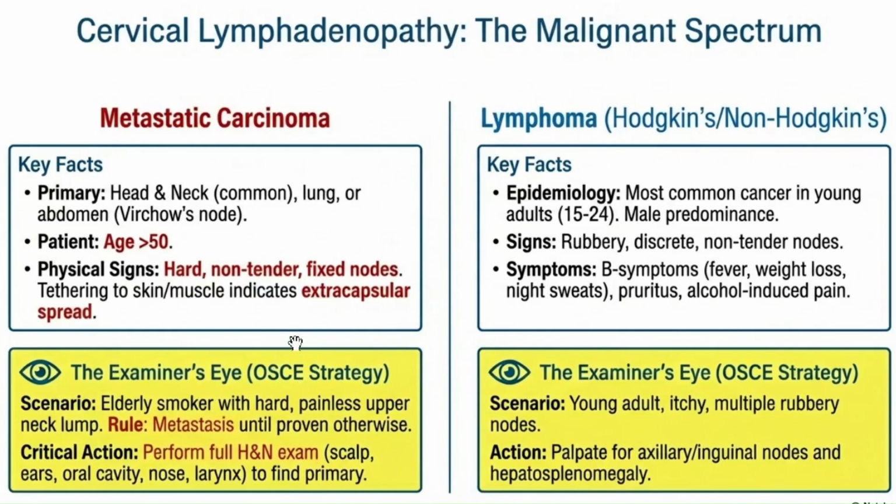Okay, so rubbery and tender in a kid is usually fine, but let's flip that profile. Now you have a 65-year-old patient, a heavy smoker maybe, and the lump feels totally different. This is where the mood in the room just changes. If you find a node that is hard, rock hard, non-tender, doesn't hurt at all. And crucially, it's fixed. Fixed as in glued down. Yes. You can't wiggle it. It feels anchored to the deeper tissues. Yeah. That's a massive red flag.